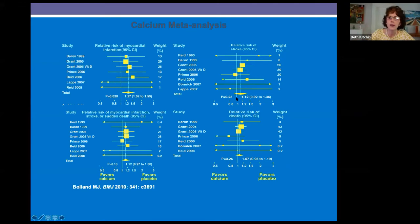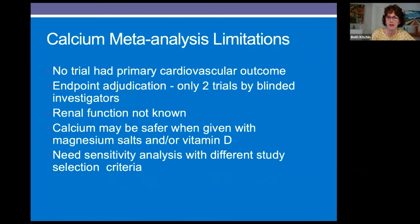But look at where these come down to a slight increased risk. But when you look at all of these, look at these confidence intervals, they all cross 1. Okay, or very close to crossing 1. And what that means is there's a good chance that there's nothing there. And so that gets sort of lost a lot of times in the headlines.